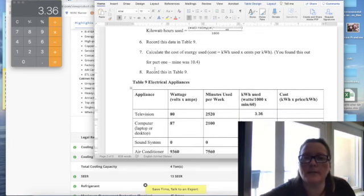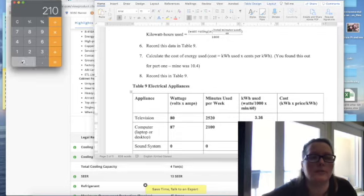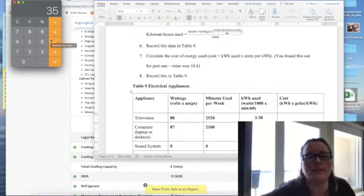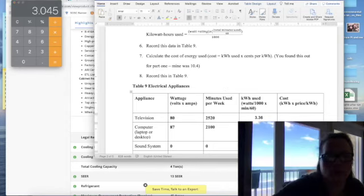And then I do the same thing here. So I will do 2100 divided by 60. Is anyone else wondering why they had me convert it to minutes just to convert it back to hours? I think it's weird. I think it's to accommodate for the extra little minutes and stuff. All right, and then times the wattage, so 87, and then divide by 1000. So this will be 3.05.